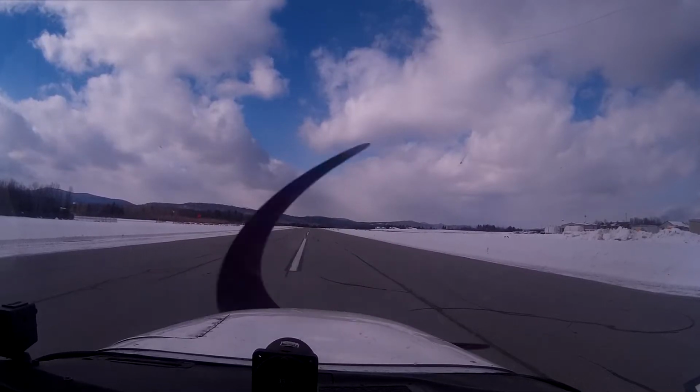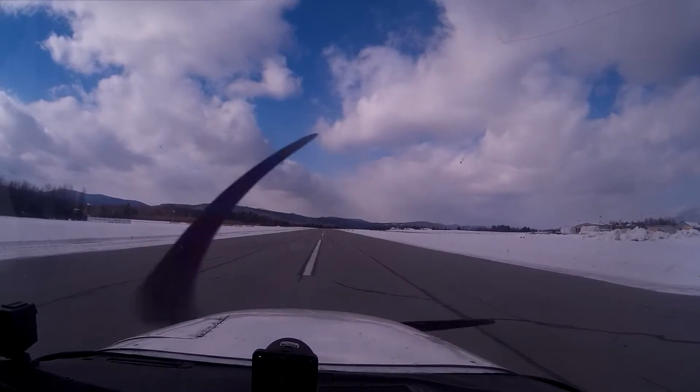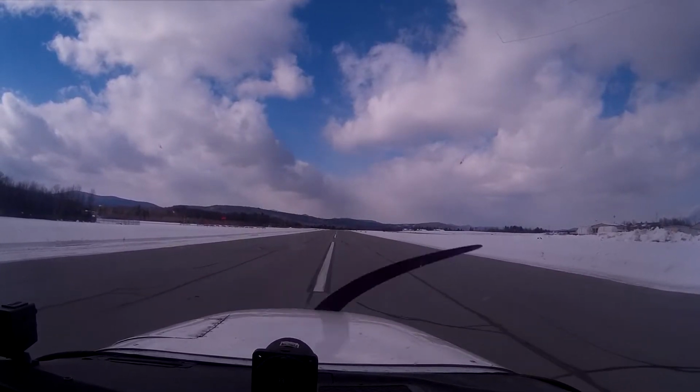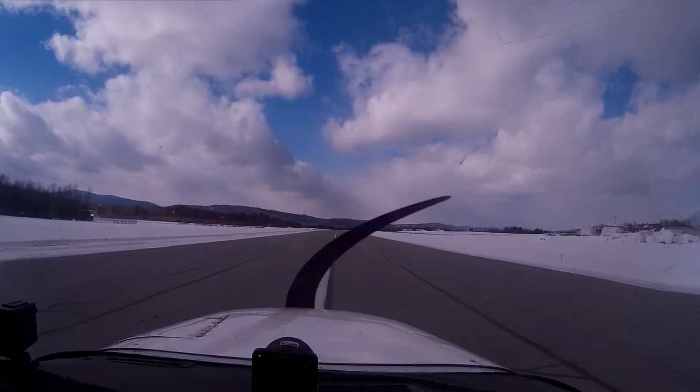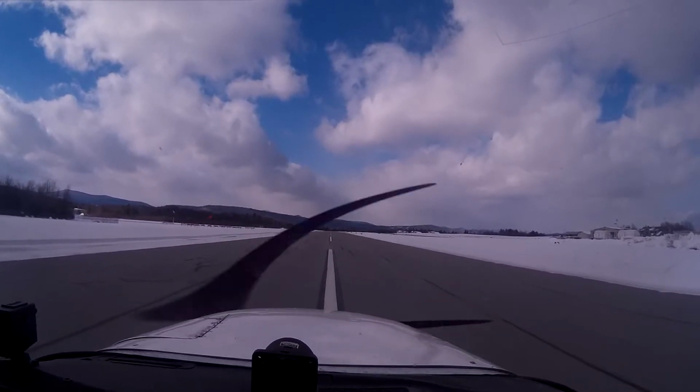Alright, you can probably just neutralize the ailerons. It looks like the winds are kind of coming and going off the front of the plane. Alright, so, ready to go? Yeah, I'm ready. Full throttle, feet on the floor. Yep, good call.